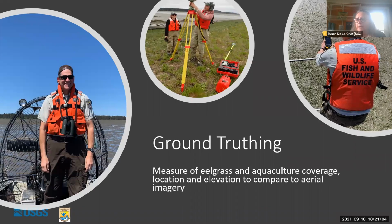And of course, with that habitat information that we're collecting from the airplane, we have to ground truth it to make sure that we know what we're seeing. So this is an effort that's been done every season with Fish and Wildlife Service. So here's a nice picture of Will and Khem and our crew out, and Fish and Wildlife Service graciously takes us out on their airboats, and we go through and collect data on the cover and location of eelgrass and other habitat features so we can compare it to the aerial imagery.